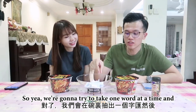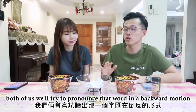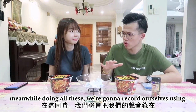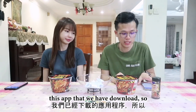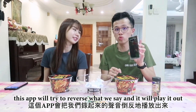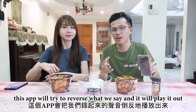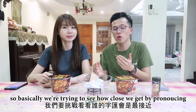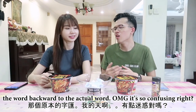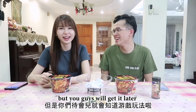We are gonna take one word at a time, and both of us are trying to pronounce that word in a backward motion. Meanwhile, we are gonna record ourselves using this app that we have downloaded. This app will try to reverse what we say, and it will play it out. So basically, we are trying to see how close we get by pronouncing the word backward to the actual word. Oh my god, it's so confusing, right? But you guys will get it later.